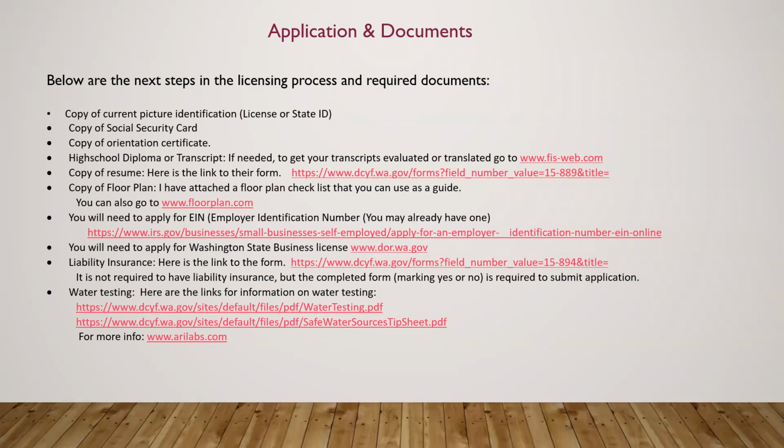Liability insurance. Here's the link also for DCYF's liability form. This lets parents who enroll in your program know that you either carry liability insurance or you do not. As noted here, it's not required to have liability insurance, but the completed form is required. You also have to get water testing, and we provided some links for you to be able to do that and to find out more about getting your water tested. All of these documents must be put together with your application.